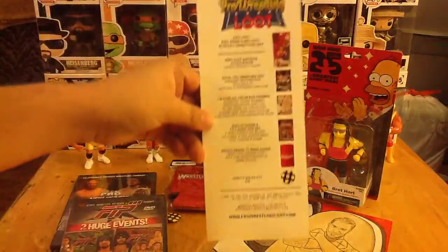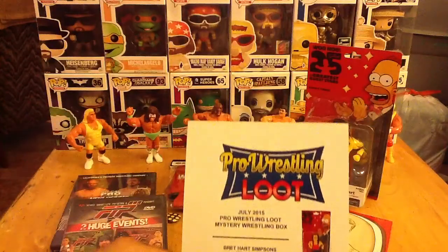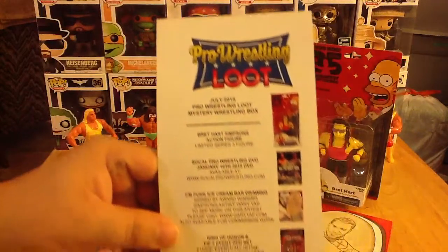Alright, so here's a little cheat sheet for you, so you can see everything on here. It gives you a breakdown. It's got their information. Kind of goes slow so you guys can see that.